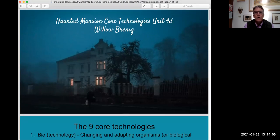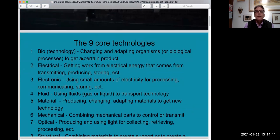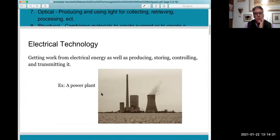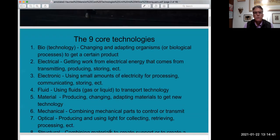Okay, so this slide and our next one, the 9 core technologies, are going to be the same. There's a problem with this slide. It looks good, it reads well, but we're missing the half of the 8th and all of the 9th technology. So my advice would be reduce the font a teeny bit and see if you can get them all on the slide. So these are the first 2 slides. She is going to be using these on every single project, right? Cover slide, 9 core technologies.